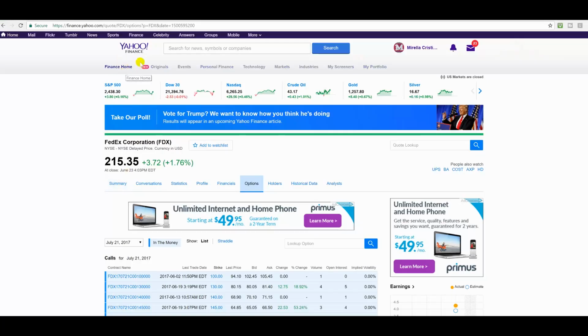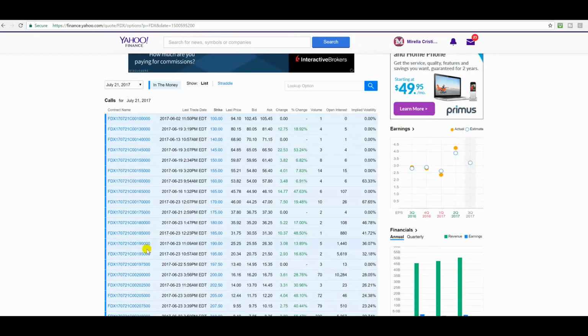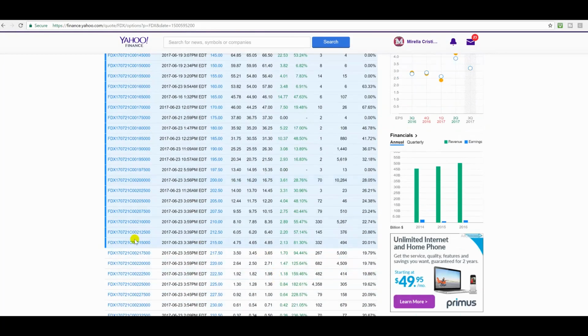All right, we're here at Yahoo Finance, and FedEx closed at 215.35 on June 23rd. And here's the July 21 options, and we're going to take a look at the 220 calls. You can see there's good open interest here, same as the 217 and a half calls. Again, these could be used as well. Any one of these could be used, but between these two are pretty good. 217 and a half to 220 calls.